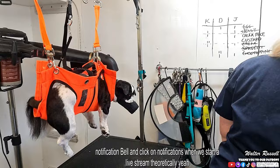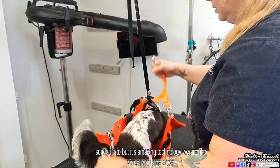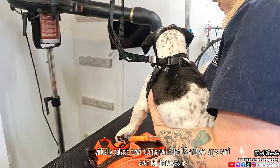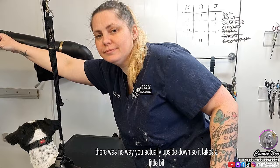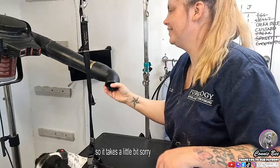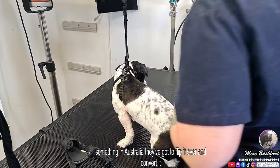But it's amazing technology because we are virtually upside down compared to the US. Exactly. And you guys can't even tell. We are actually upside down. It takes a little bit of effort to convert the image. When we film something in Australia, they've got to flip it over and convert it back to change the image around, the right way up, for you guys to see it.